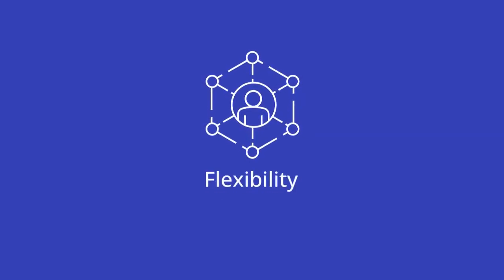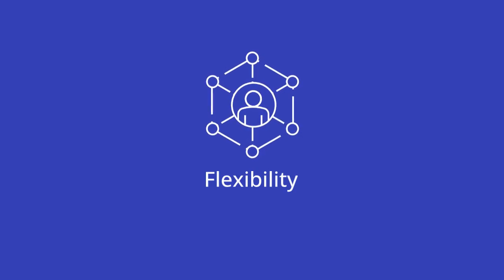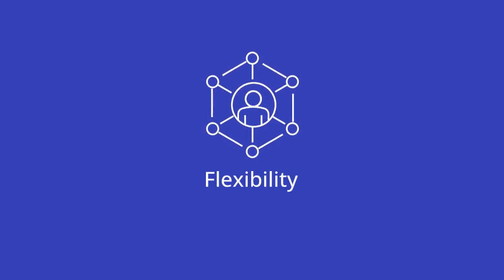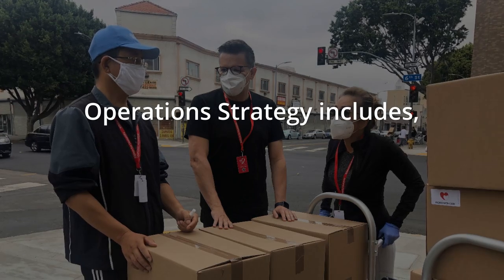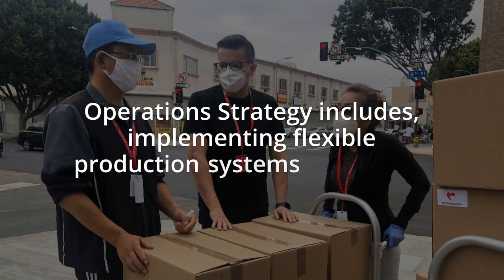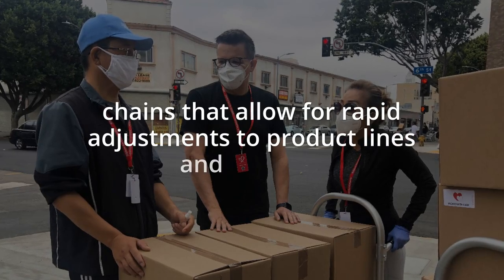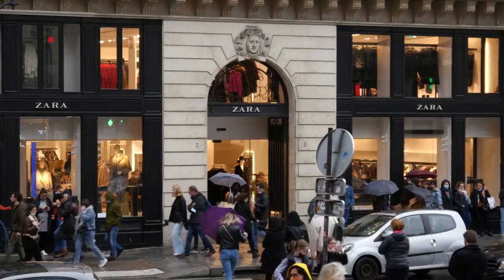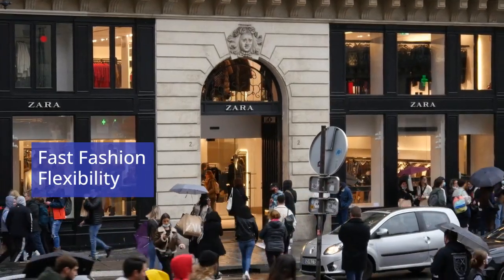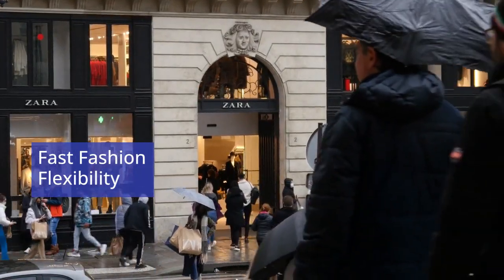Example 4. Flexibility. A business aims to adapt quickly to changing customer demands and market conditions. Operations strategy includes implementing flexible production systems and supply chains that allow for rapid adjustments to product lines and volumes. For example, Zara's fast fashion flexibility focuses on adapting production and supply chain to quickly respond to new fashion trends.